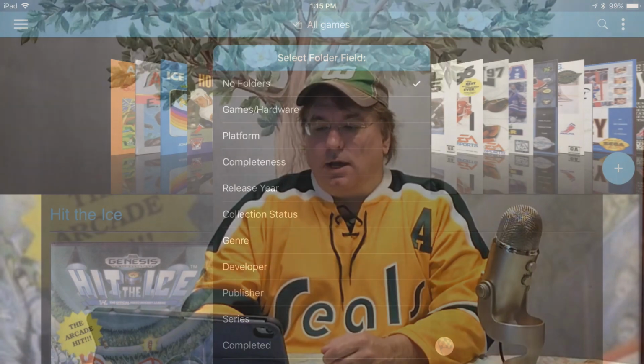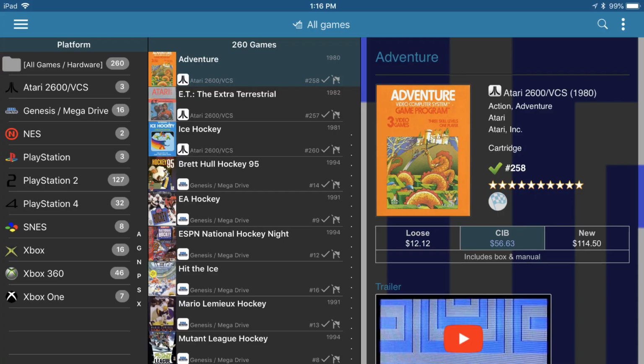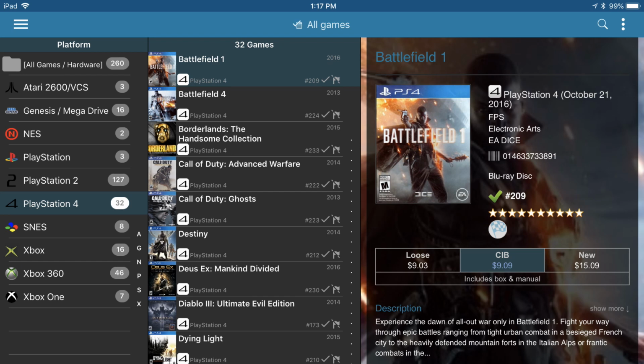Moving right along here, one of the really cool things is sorting by folders. Now you can set for no folders or games and hardware or platforms. You can see all the things you can sort by here. So if I go to platform, let's say, now I can see everything here is sorted by the console, I guess you would call it. So the Atari, the Genesis, the Nintendo, the PlayStation 2, blah blah blah, right on down the line. So it shows you all the games I have in each category here. And now if I click on my PS4, you can see it brings up all the games in my PS4 library. So you can sort by platform if you like.